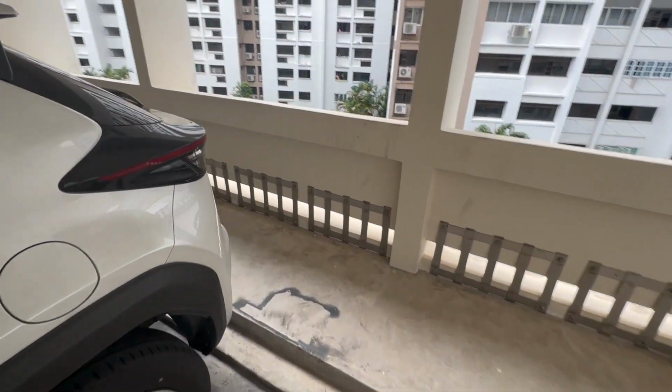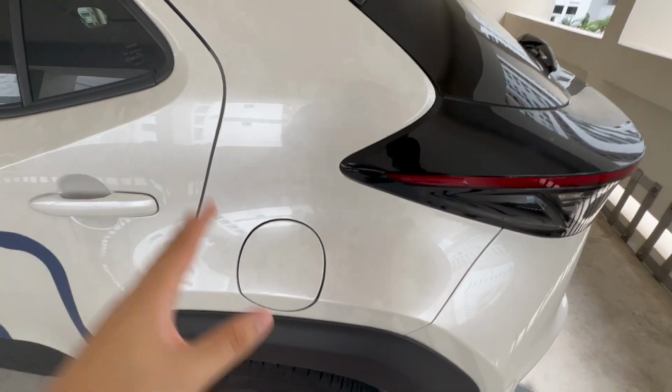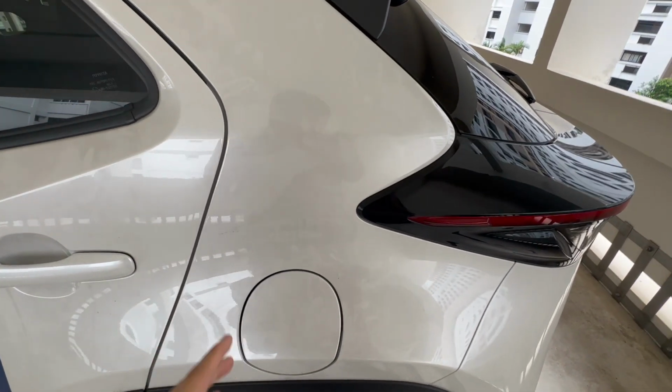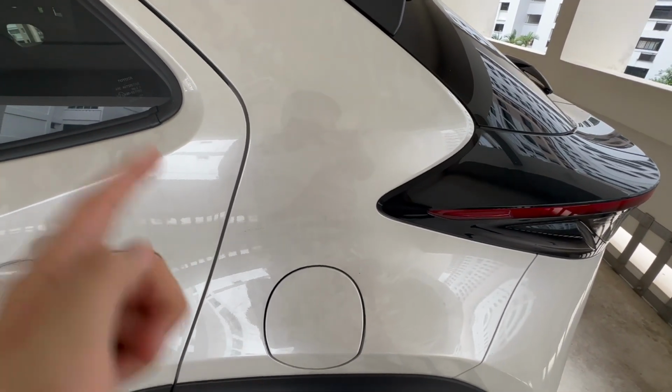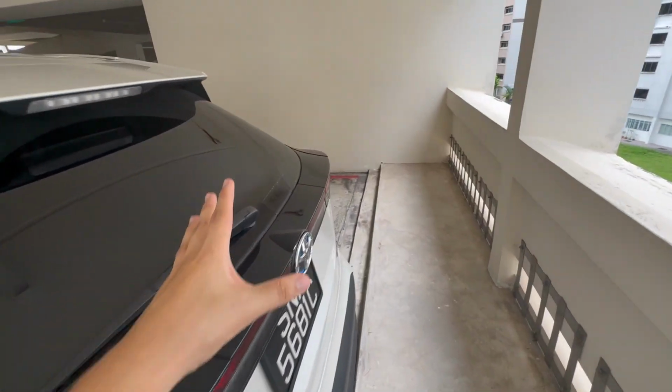And if anyone's wondering where the fuel tank is, it's always on the left hand side for Japanese cars. I could be wrong there, but I could be correct as well. So it's always on the left, and I think Continental cars are always on the right hand side. And Korean cars as well.